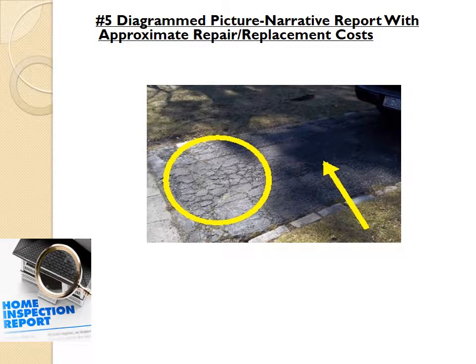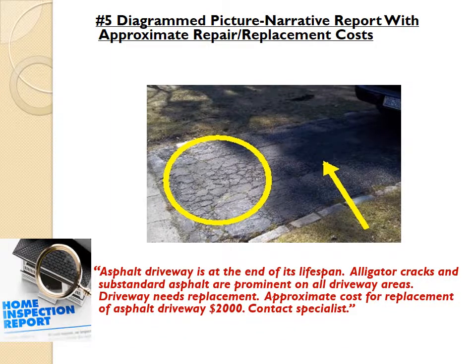Number 5, a diagram picture narrative report with approximate repair and replacement costs. Here is a picture of a driveway that has one circle that's obviously designed to highlight a part of the driveway, as is the arrow next to it. And here is the narrative statement.